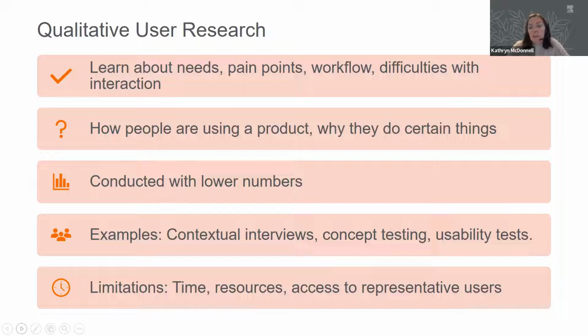These are typically conducted in a person's place of work. So maybe in the past, I've gone into labs and talked to scientists and asked them to show me how they do certain tasks, how they look at methods while they're working. And by observing actions and interviews, we can learn a lot about workflow and processes.